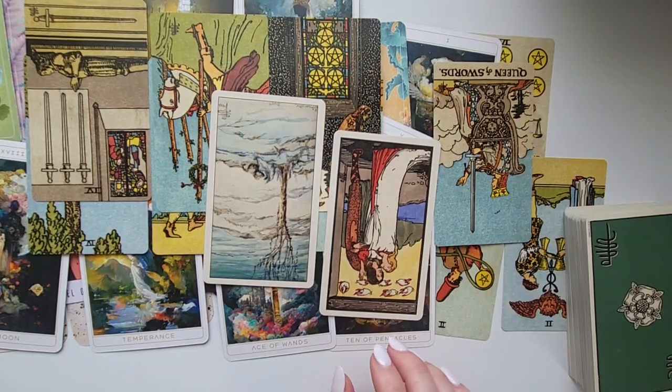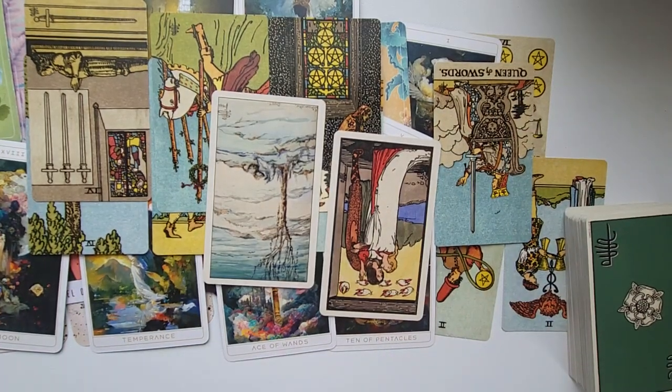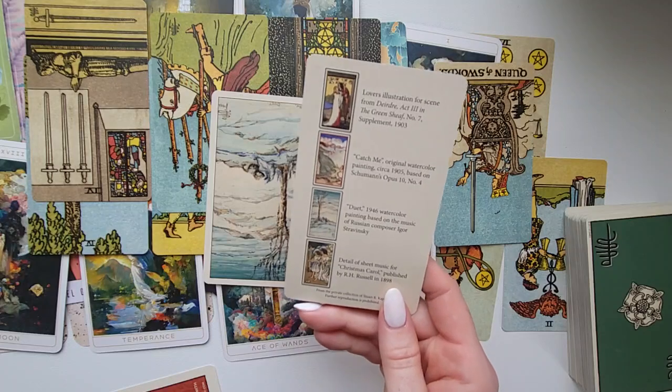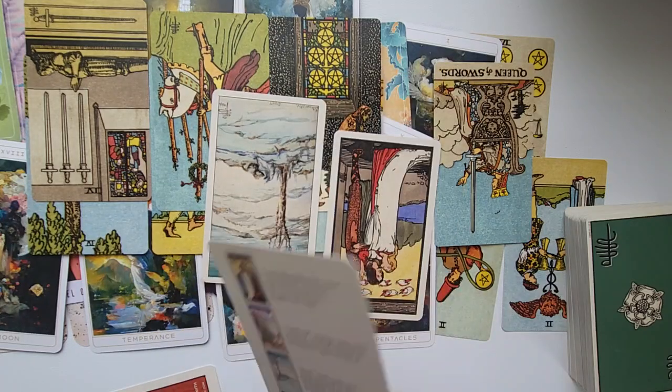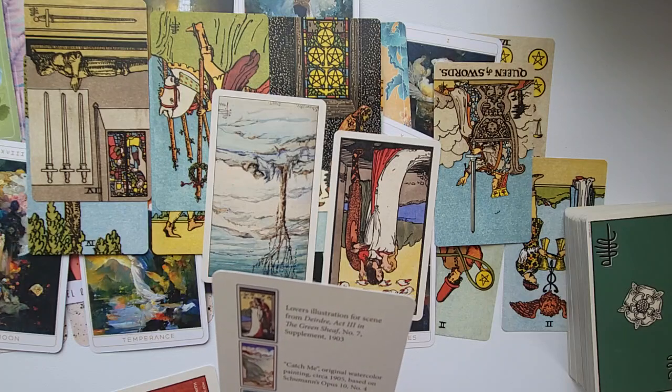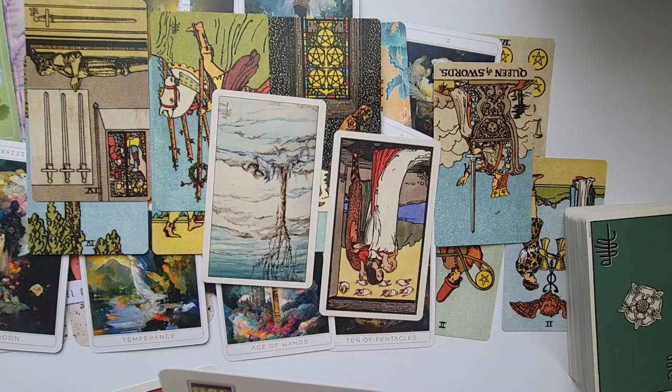I'm going to find this. What's this mean? It just says Lovers. And this one is Duet. 1946, 1903. Maybe relevant.